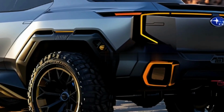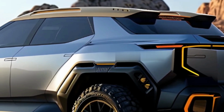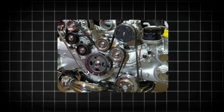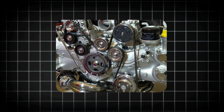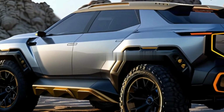Now let's talk turkey, or more specifically, price tags. Subaru has long been regarded for providing excellent value, and the Brat is no exception. The base model, with the 2.4-liter turbocharged engine and mild hybrid system, will start at a shockingly low $32,995. That is less than some individuals spend on their annual coffee budgets.